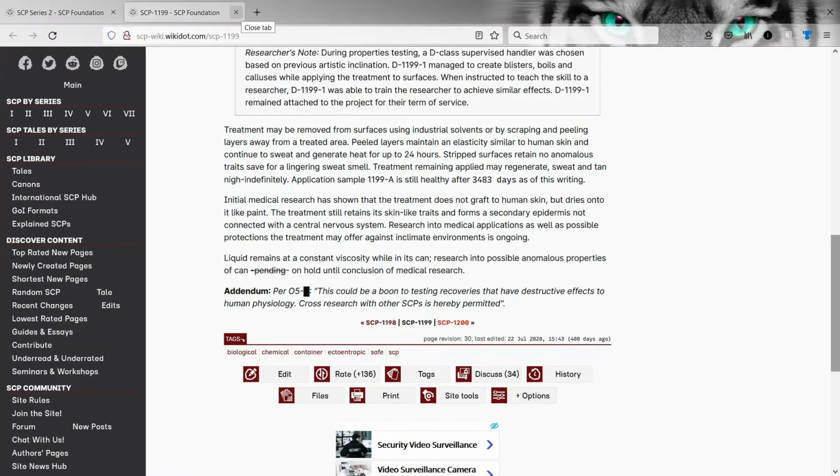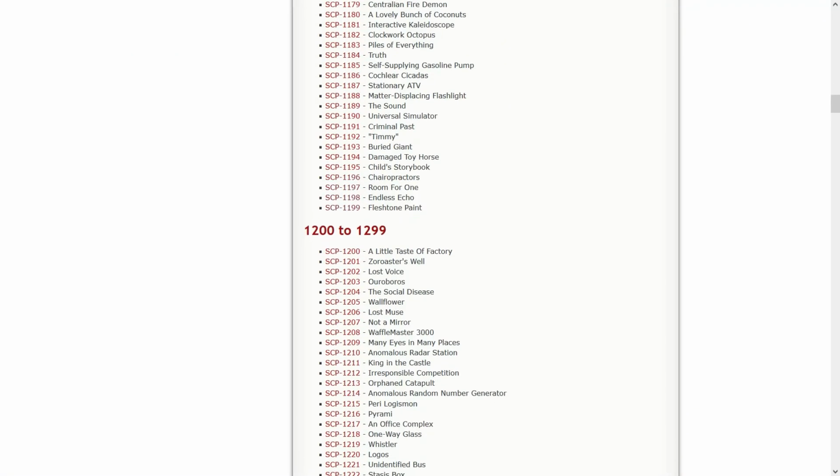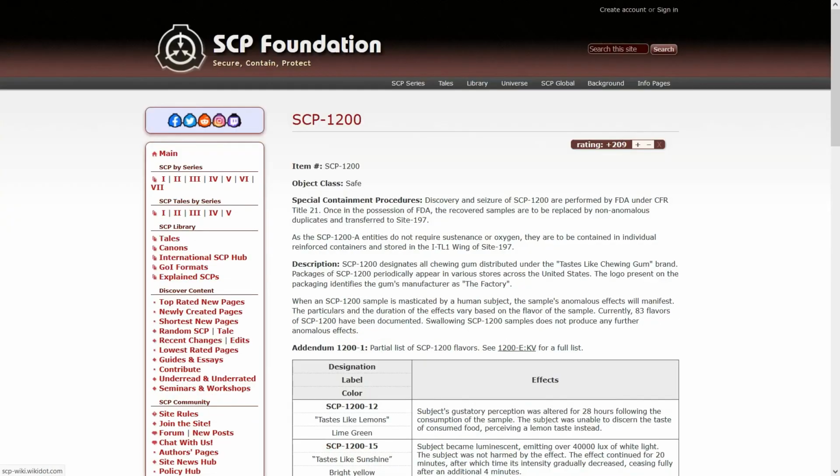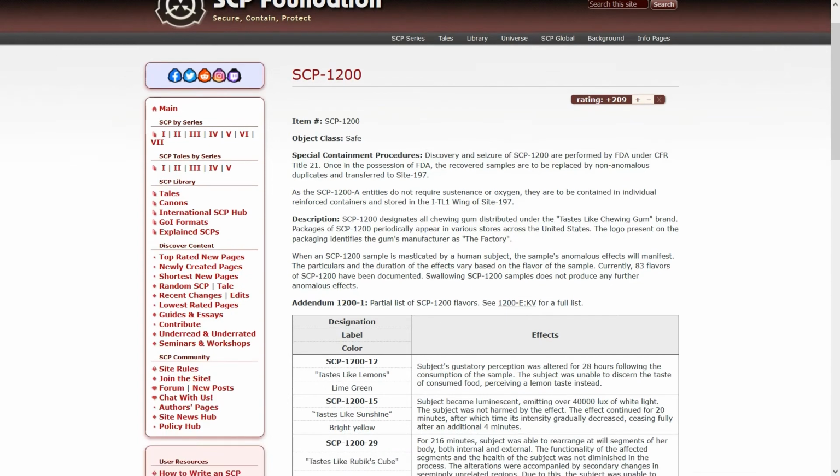Okay. I wonder if they used it on the lizard. And now we enter the 1200s with a little taste of factory. It's safe. I have doubts. Are you lying to me? I feel like you're lying to me.